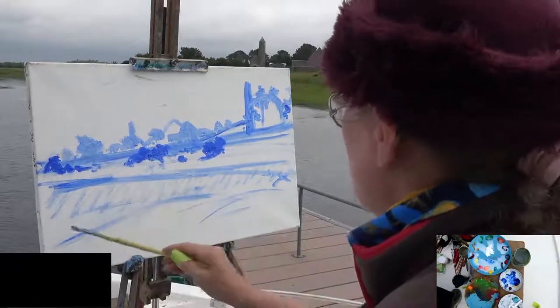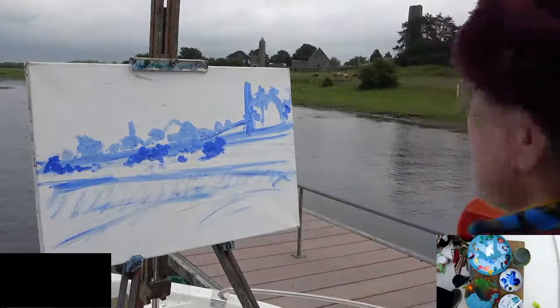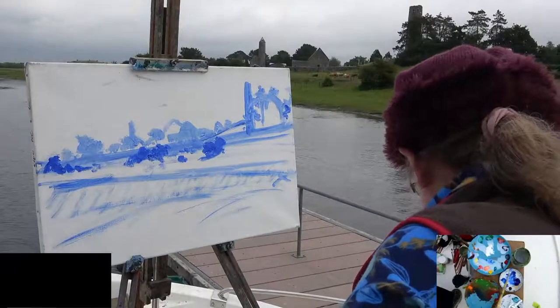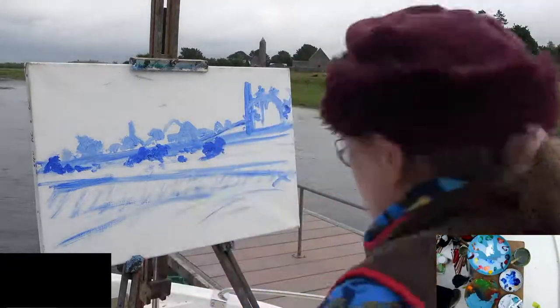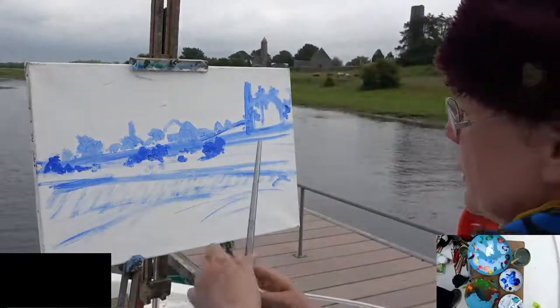There are lots of hired cruisers around us, so there'll be plenty of movement. Now, you don't want the paint to dry on your brush while you're doing something else, so I'm putting that in there to stay dry. Now, I could measure this with a ruler, but sure, I've got a brush here, why not use that?